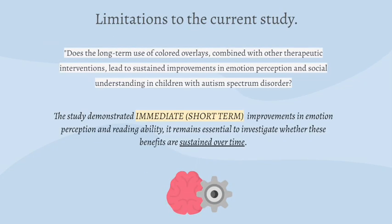Despite having improvements in social cues, one of the critical aspects is to consider the long-term impact of color overlays with autism spectrum disorder. While the study demonstrated immediate improvements in emotion perception and reading ability, it remains essential to investigate whether these benefits are sustained over time.